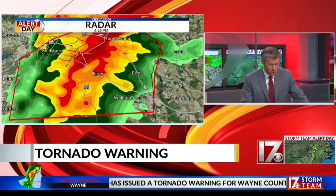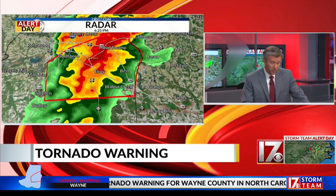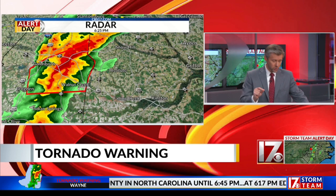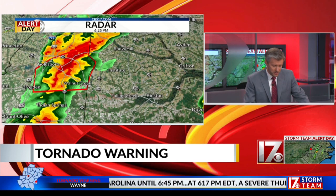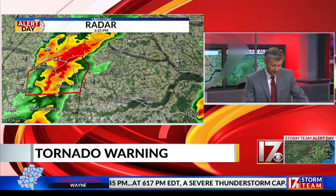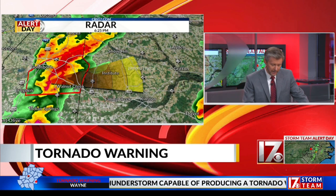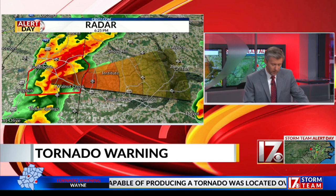So let's kind of put a track on that and see if we can update, more importantly, on when the storm is going to leave the area. It's held together for an unusual amount of time, and it continues to move off to the east about 35 miles per hour. And again, we're south of Goldsboro right now. So let's figure out where this is going next.